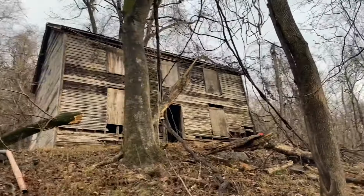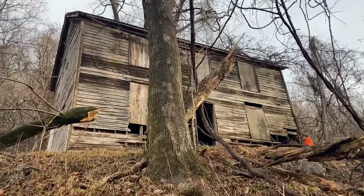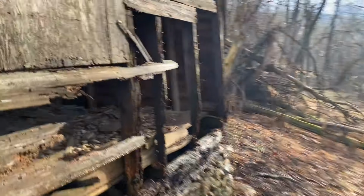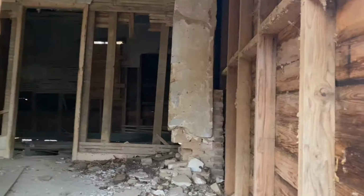Here's that abandoned house on top of the hill. Extremely, extremely steep to get up here. We made it up to this house. Obviously, like I said, I'm not going inside. This is a national park, respecting their rules. There's the fireplace.